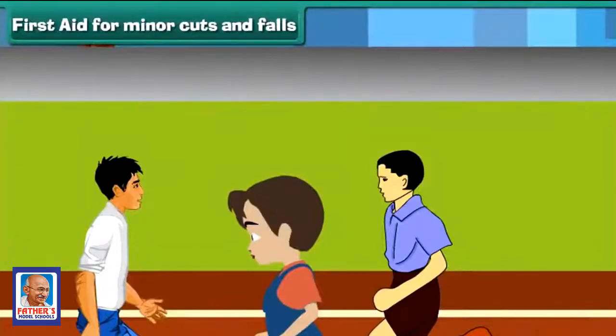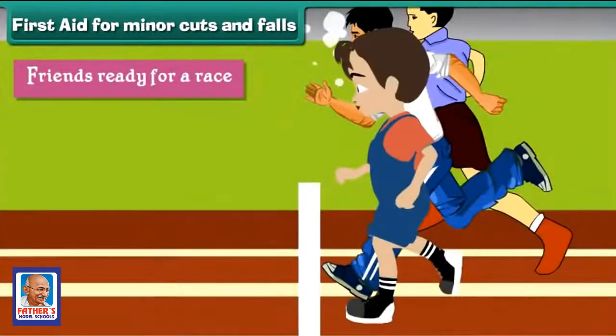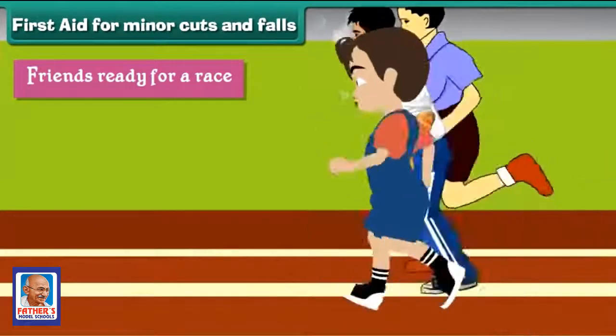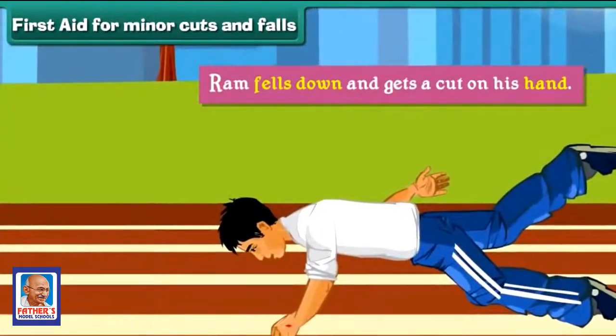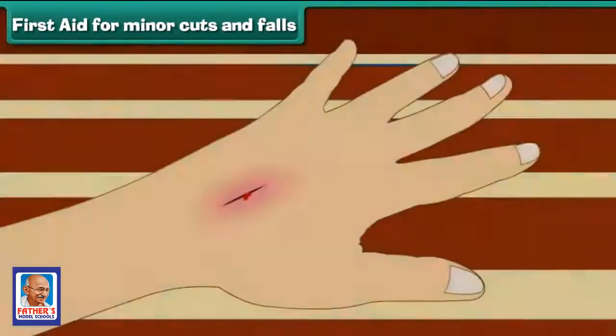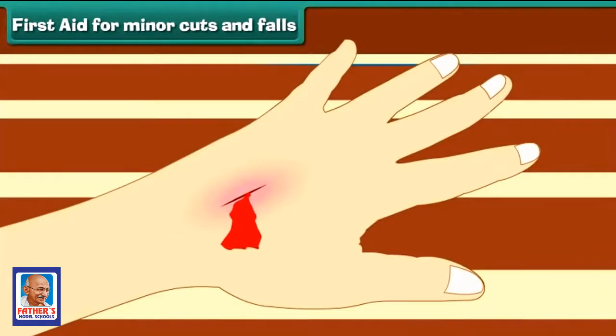First aid for minor cuts and falls. Ram was playing in the garden during evening. He and his friend decided to have a race. Ram and his friends lined up and on whistle started running. Suddenly, Ram lost balance and fell down. He had a cut on his hand. Blood started coming out. You must have seen such a situation.